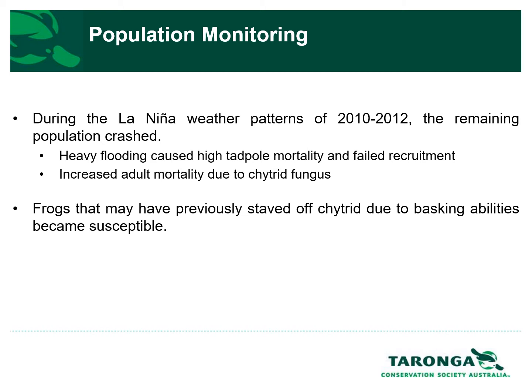So as a result, the stream, which is usually a chain of still ponds, turned into a flowing torrent. And as a result, we didn't see any of the metamorphs come out from the stream, or very few. It seems that the flooding events caused really high tadpole mortality, and that occurred concurrently with increased adult mortality due to chytrid fungus.